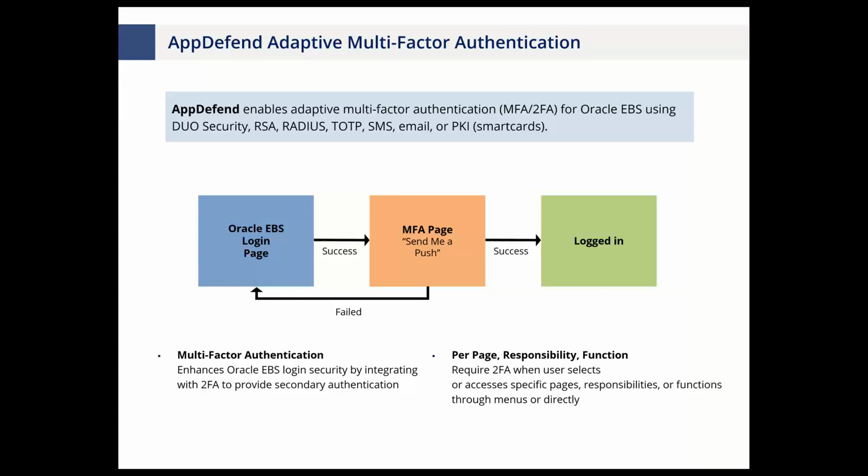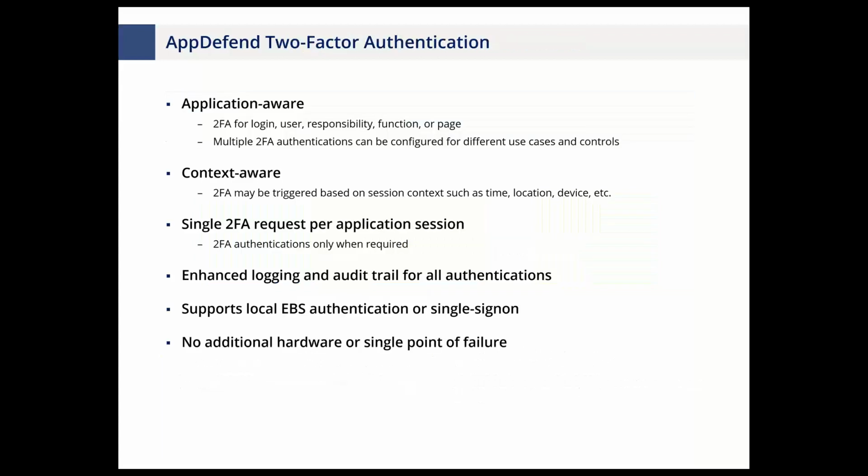So that's where it becomes very powerful. We're contextual. We can do this down within the application, because most two-factor authentications are at the login only. You can't get into the application. AppDefend can get into the application, so we can get down to anything you want. So if you get to that bank account page and you want two-factor authentication on that, just to verify that the user is actually that user and it's not a phishing attack or something like that, we can do that.